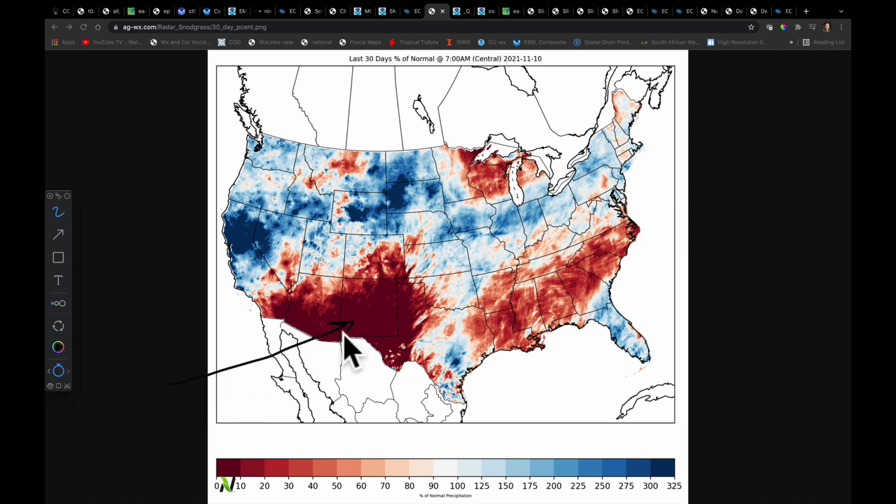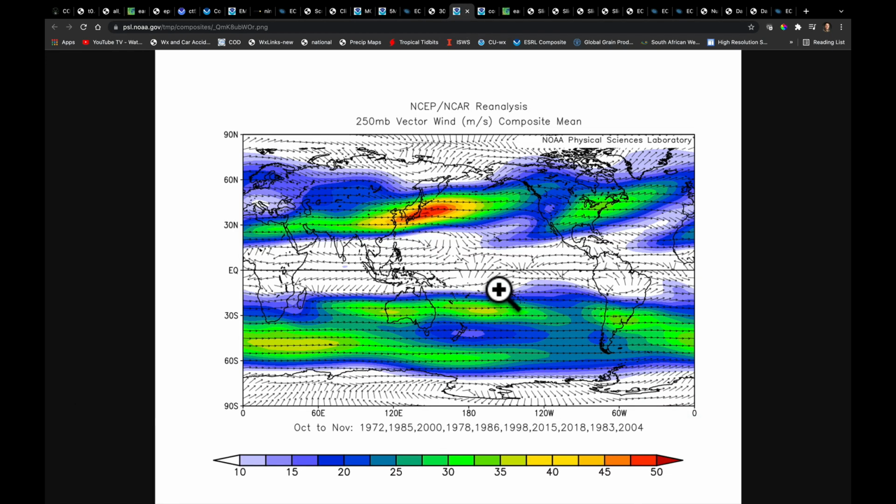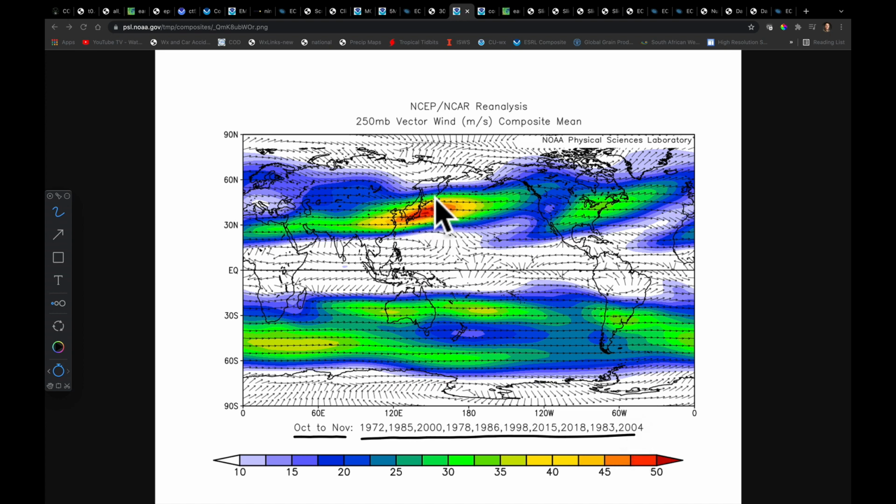Well, we have yet to develop a strong subtropical jet this year. It's just not been there. I went out and I found those years, October, November, where we did have a really strong subtropical jet, and you can see what happened. The winds were really fast coming off of Japan, and then they picked up right in here again.